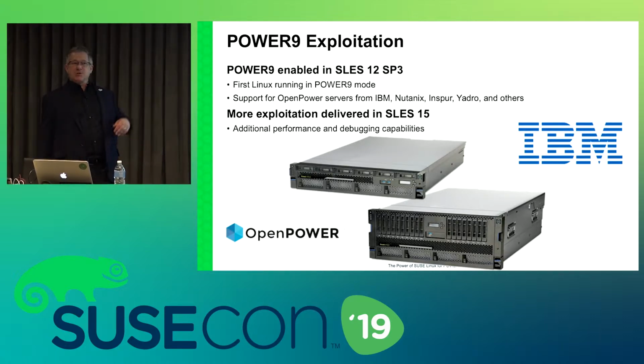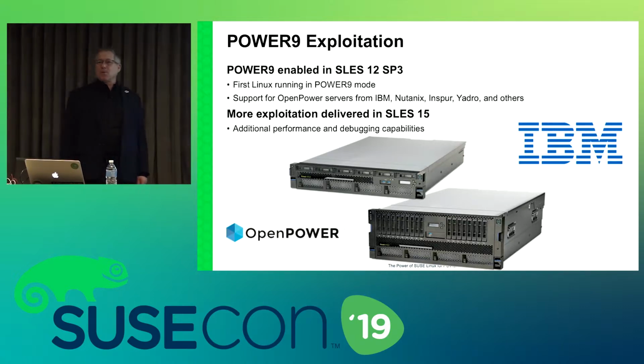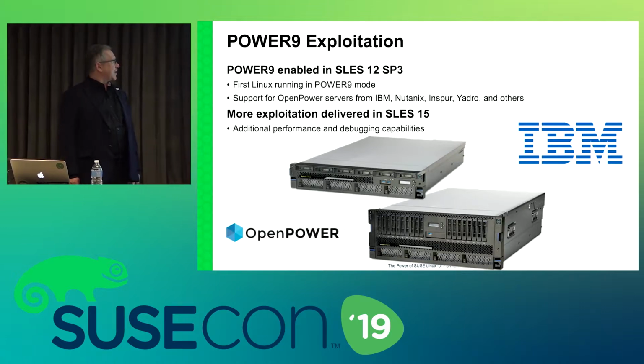Typically what happens is you'll do a release with the initial support, then you'll add more support, and then you finish it out over the next 2 or 3 releases. So that's kind of where we are right now. Power 9 is well supported by SLES 15 and SLES 12 SP3 and SP4.